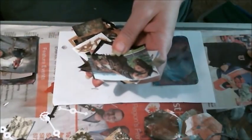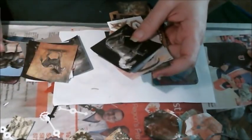I like that one. Ooh, I like that one too. It's also a woman. Ooh, I really like that one. Okay, that one's too big. That one can be cut down. I like that one. Owls. Cats. That one's too big. That one can get cut down. And all of these can get cut down.